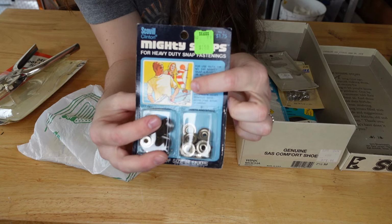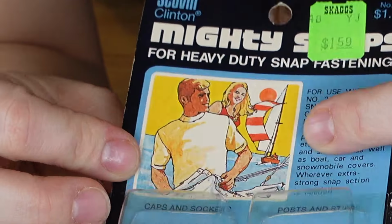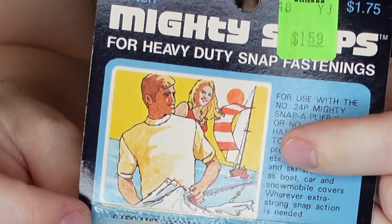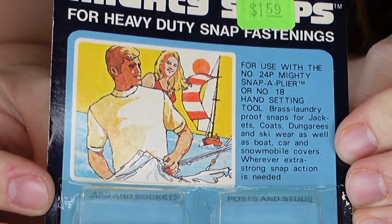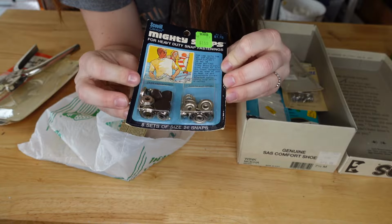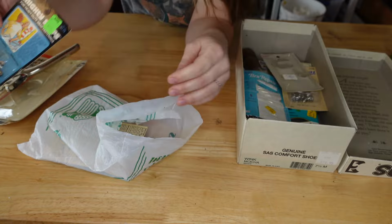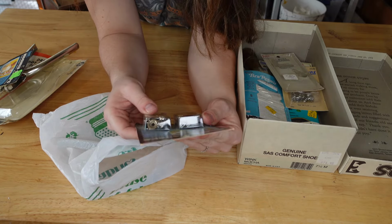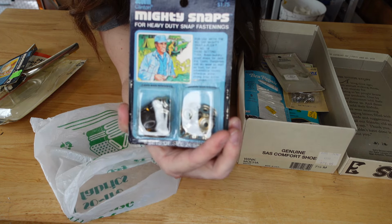Pictures like this on old vintage stuff crack me up. Let me make sure you're in focus. Because she's looking at him putting those snaps on that fabric. Apparently ladies liked men who knew how to work with fabric, I guess. I mean, she's pretty excited that he's, I don't know, fixing the sail or something. That's funny to me. Okay, and then here's other snaps, but with a different picture.